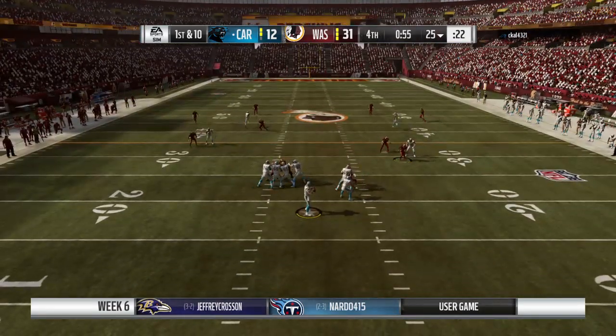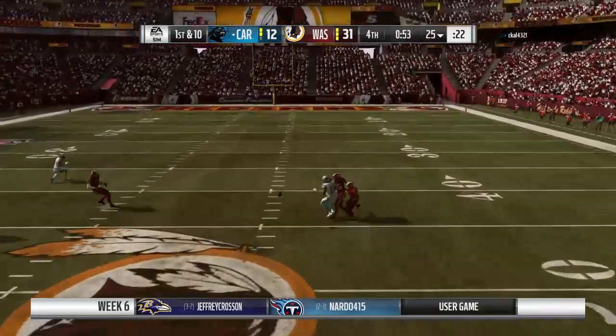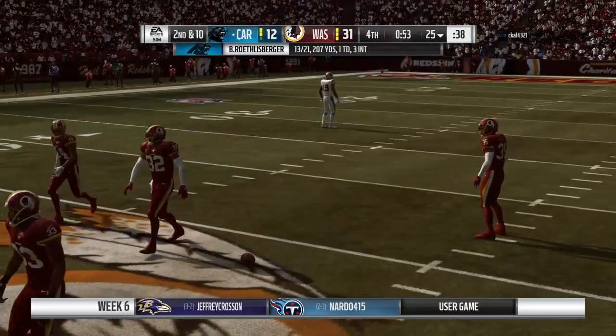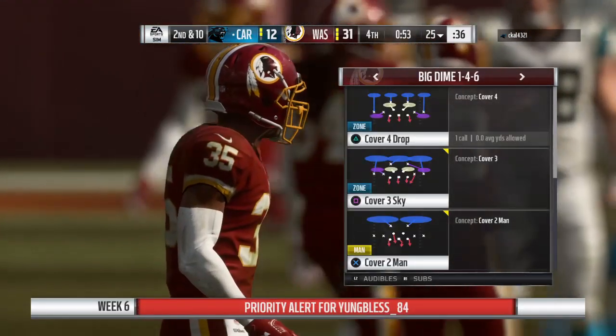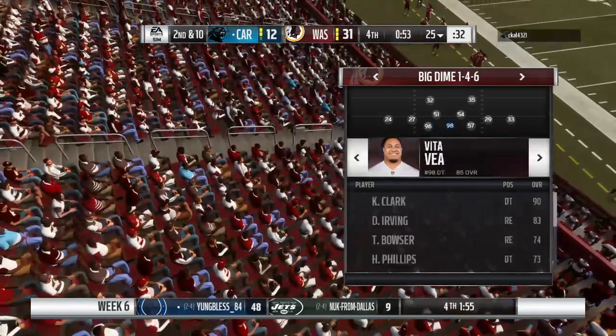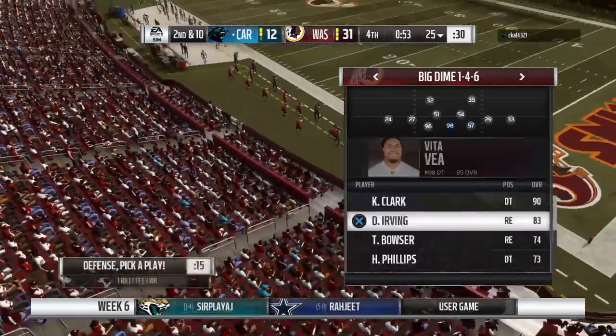Following the fumble recovery, it's Roethlisberger. He's going to let it fly. That's going to be knocked away and incomplete. Sean Williams there defensively to break that one up. This defense was definitely alert to the possibility of the deep ball, and they were more than ready for it.